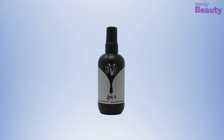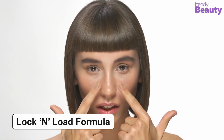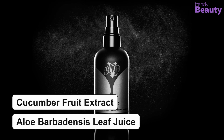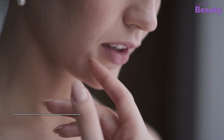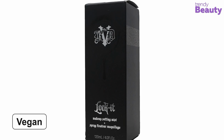Our top pick for today is the KVD Lock-It Makeup Setting Mist, which is an environment-friendly setting spray that delivers a luxurious and continuous spray to hold your makeup for up to 24 hours. This setting spray's lock and load formula leaves your makeup looking vibrant and fresh without being sticky on your face. It is also enriched with cucumber fruit extract and aloe barbadensis leaf juice that instantly boosts your skin and prevents uneven application. Its weightless formula keeps your skin fresh and comfortable through its higher concentration of micro droplets. This product is paraben, sulfate, and cruelty-free, and at the same time, it's made with a vegan formula.